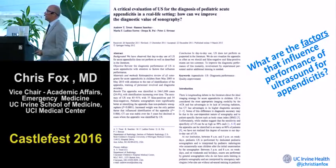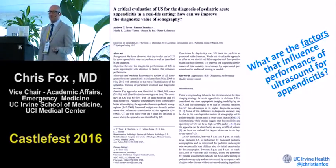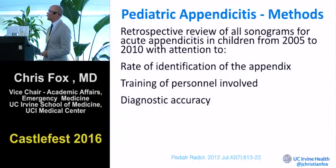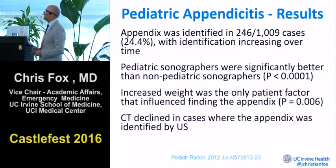What are the factors that really influence how we do the study? What are we looking for? What are the factors we're looking for on these ultrasounds? This is a study published by radiologists, and they reviewed all these ultrasounds over a 5-year review to see what the training of the personnel involved was and what their accuracy was.